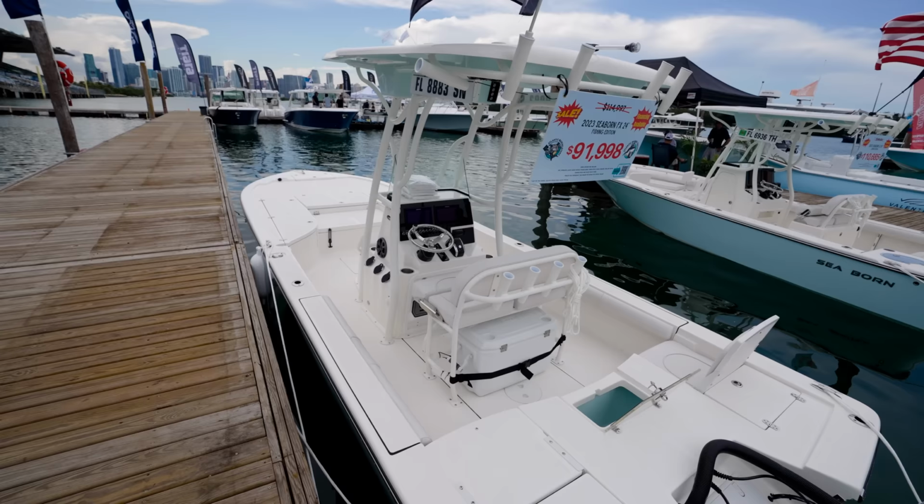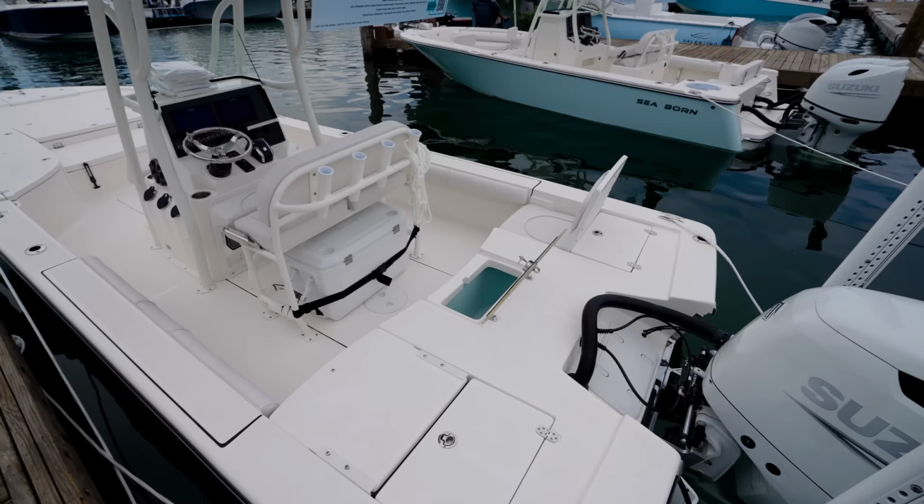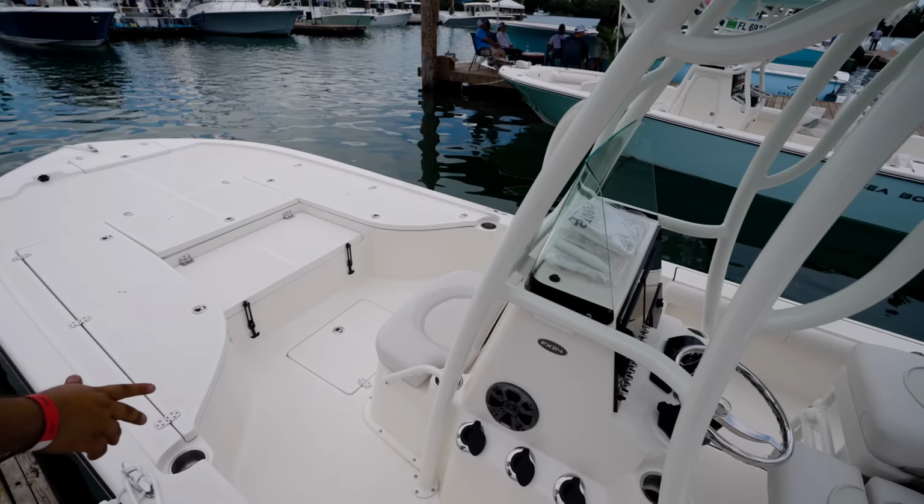Okay, this is under 100K? Yes, 91,998. With tax, does it go up though? It goes up a little bit. You got double power poles right there. You got a single 300 in the back. You got a fish roll. You got 22 GPS. And this is pretty much a bait pole.